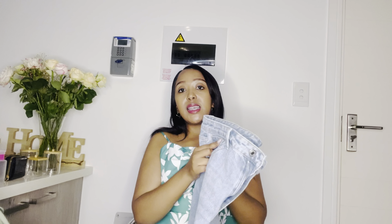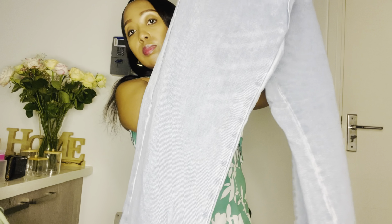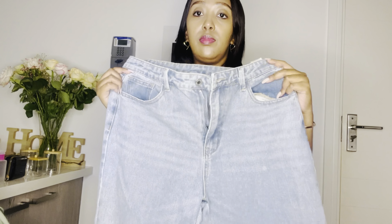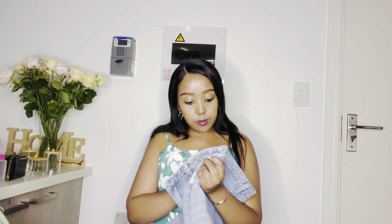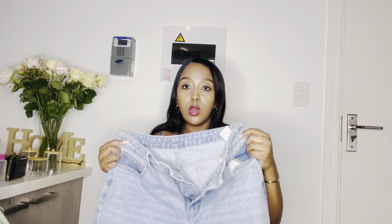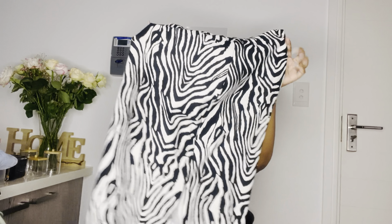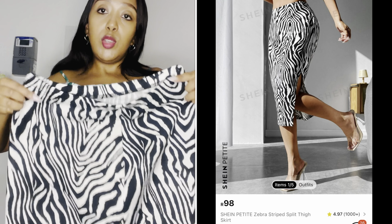Then I got a pair of jeans. They are just like this at the bottom. Yeah, they're just jeans, guys. And these I got in a large because I wanted them to be a little bit loose fitting. And yeah, they do fit me. And I love them. Then I got this skirt. It's got a slit over here. And yeah, you can just wear this with a black top.